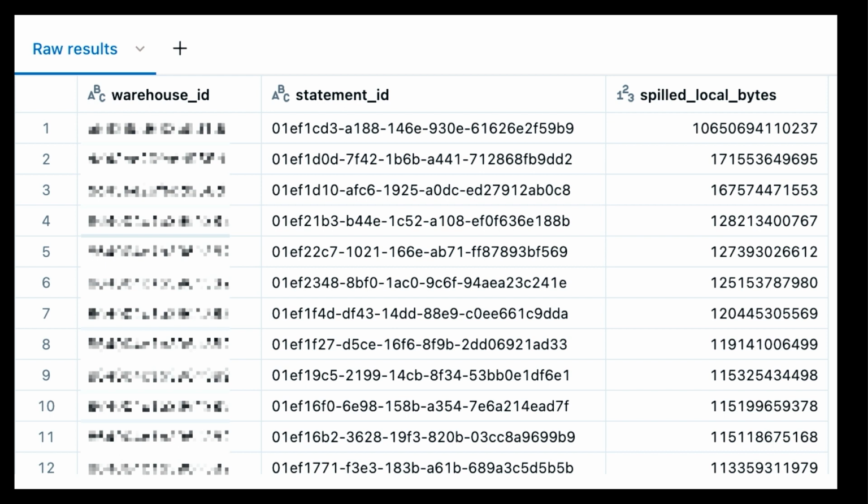This is the number one, just to kind of side note, when I talk to customers who are going for cost controls, this is the number one thing we do first. We go to query history, we sort by spilled local bytes, we sort by execution time, and we start highlighting these queries as the main ones to go focus on.